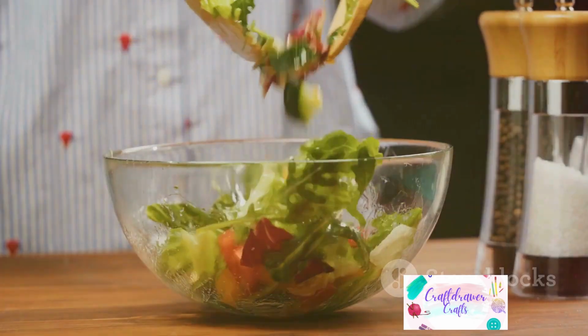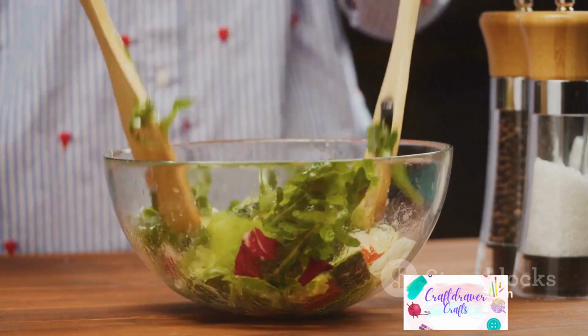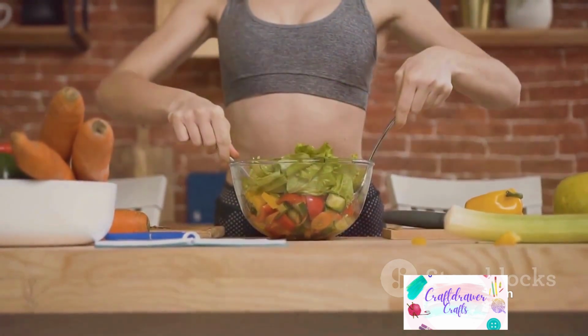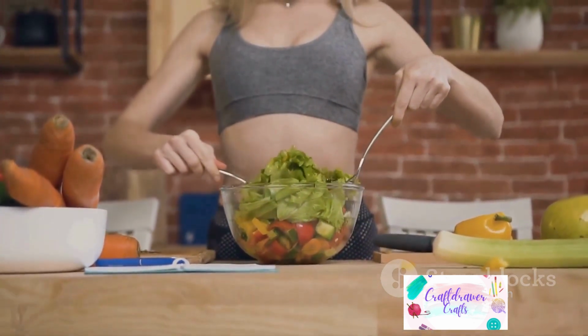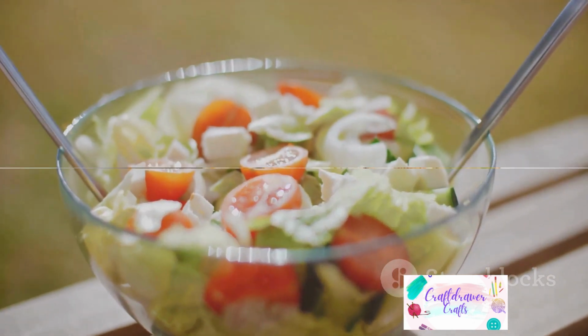Salads are more than just leafy greens. They are a powerhouse of nutrients, full of vibrant colors and flavors. They are a perfect addition to your meals, especially if you're keeping an eye on your health. Stay tuned as we dive into these 10 quick, easy, and delicious salad recipes.